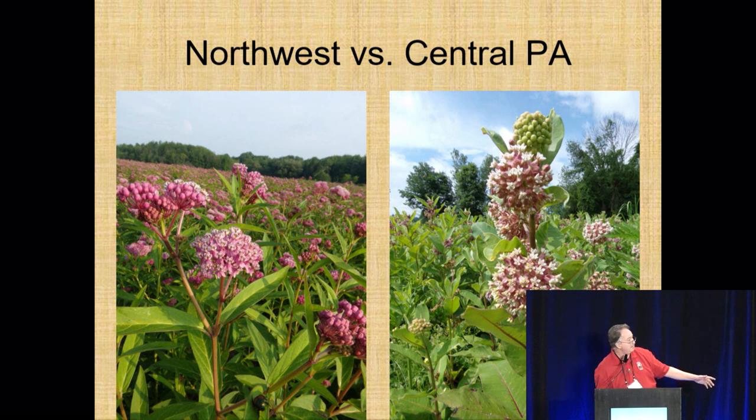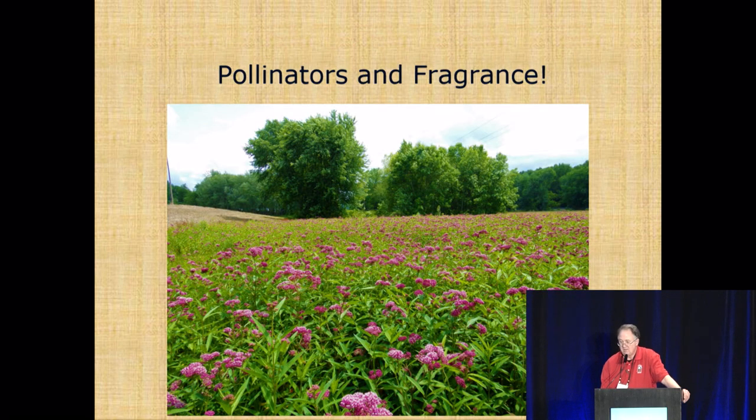Now, in contrast, and swamp milkweed is on the left, and common milkweed is on the right there. Common milkweed is the favored host in central Pennsylvania. Kind of interesting. Another little item of trivia for you that we find with milkweeds, and you'll have to watch your own to see if you notice it.